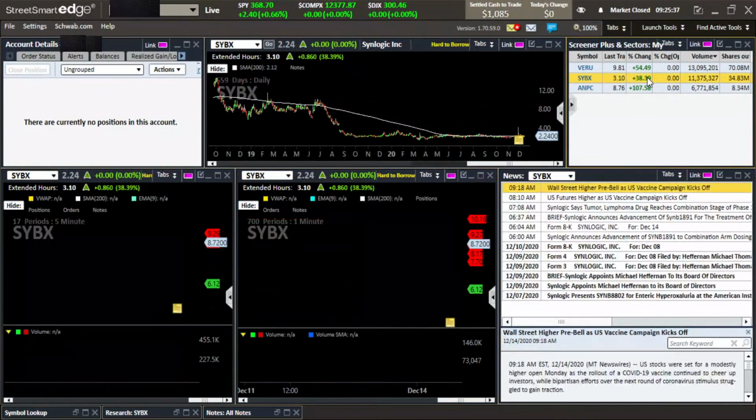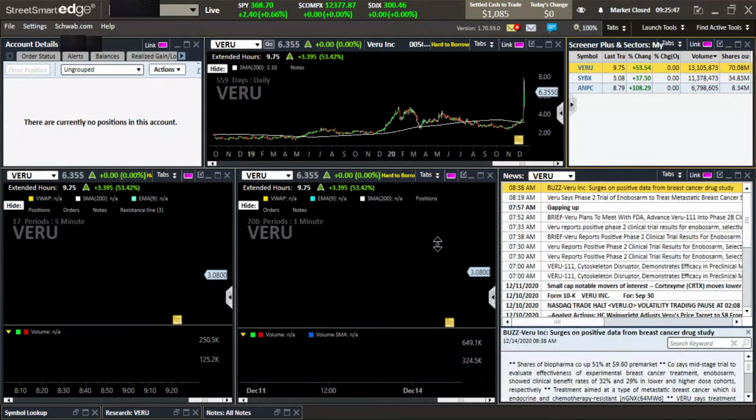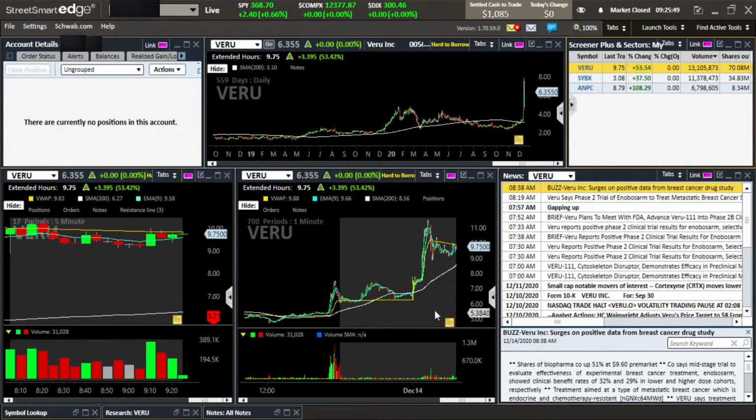Let's go ahead and do that for SYBX, way down there. I don't even know if I want to put lines on this one. We'll just watch this one. It's got to get back up to VWAP anyway. The next one is Veru. Draw that resistance up here. It is kind of flatlining. It's forming this little bottom with a little trend upward, but I just don't trust it.